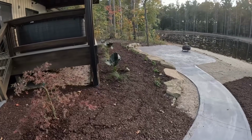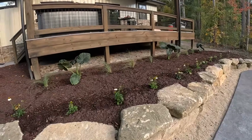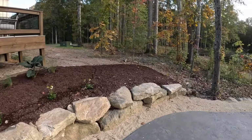A Japanese maple and some smaller stuff to go back here behind the wall, and I decided to mulch all that. It'd just be a whole lot easier to maintain. Just come in here, blow all the leaves off of it, and be done with it.